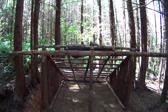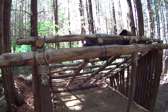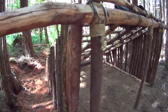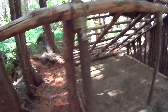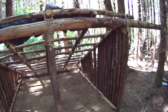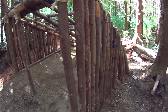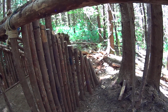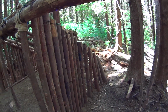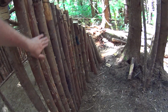So today has just been back at the shelter again, and I've just been gathering the pieces of wood that I think are going to be the best for putting the walls up with. I'm going to have to get a few more pieces, but at least this gives me an idea of what kind of fill I'm going to get out of these walls using this size wood.